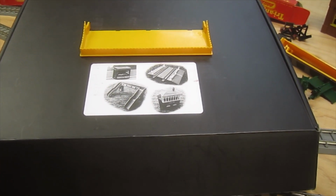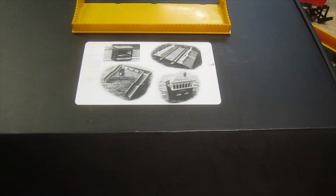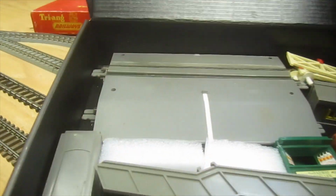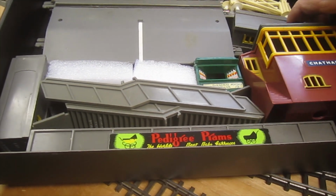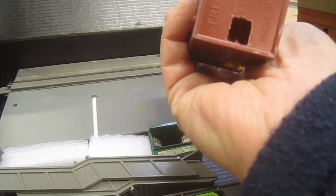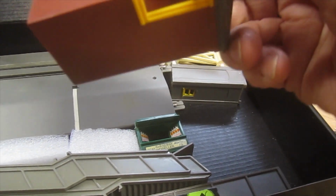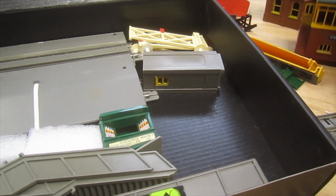Okay, our next box, not a Triang box, but it's got pictures on it to show what's in it, so let's get at it. Something I'm really pleased to see here: Chatham signal box R61. That's had that rectangular hole cut in the bottom of it, again for lights. I don't know why lights couldn't have been put up through the round hole, but anyway, there's that one.